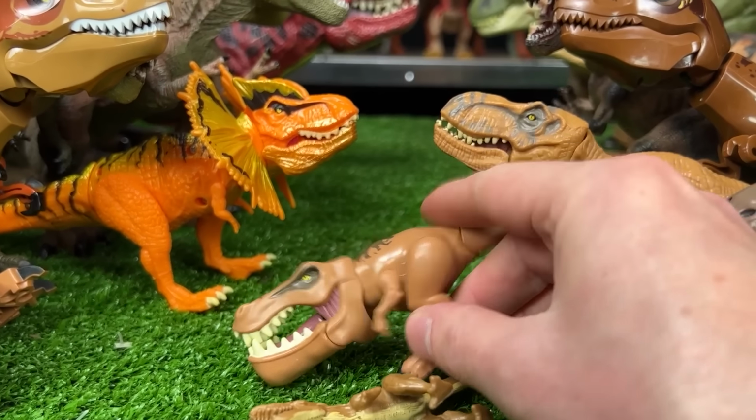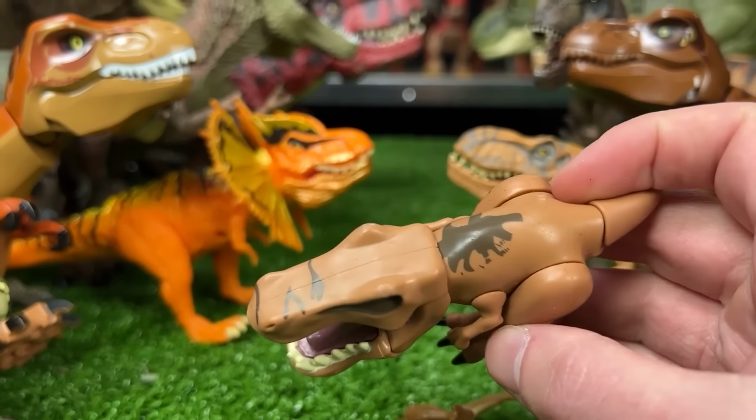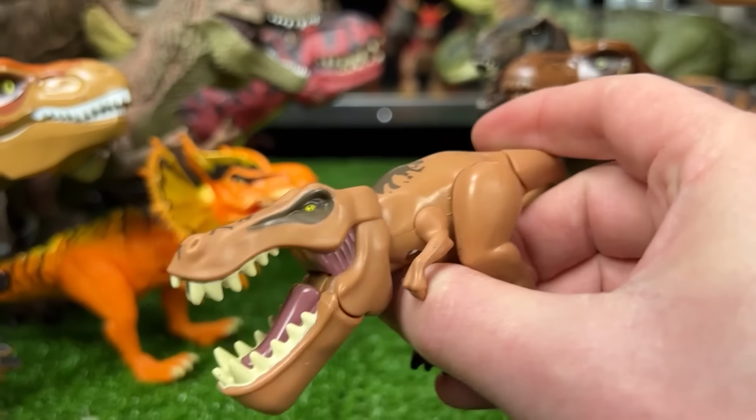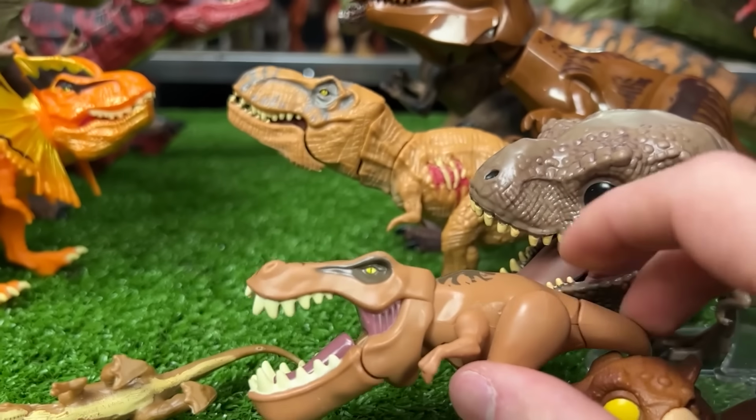And for our final two, we've got this crazy looking T-Rex figure. This one's also quite a bit old, so the chomping action doesn't work anymore, sadly. But we'll go ahead and put it on the right team.